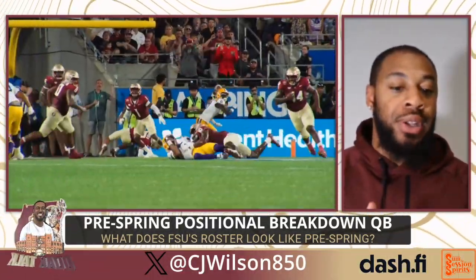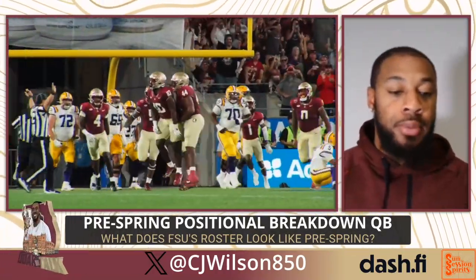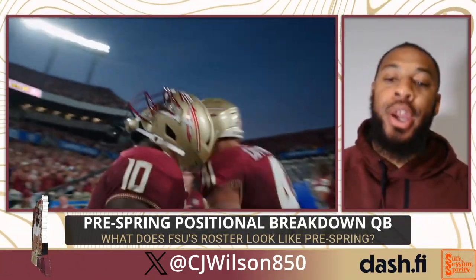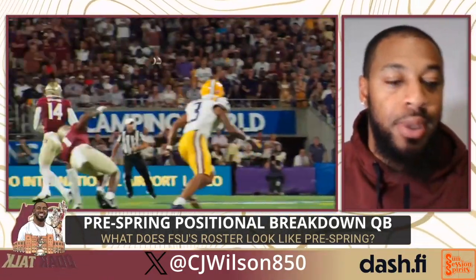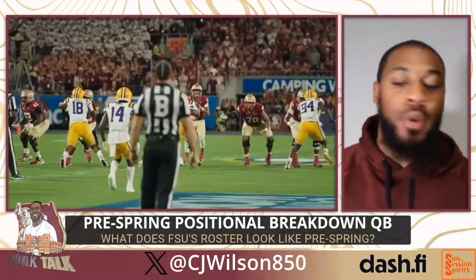That's when he first really circled FSU in regards to a possible destination for him. Just like I said, just the prospects of playing within a system as player friendly as Mike Norvell's system. He calls the offense built for playmakers. And that's exactly what it is. An offense built for playmakers.